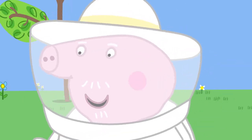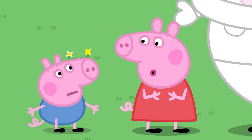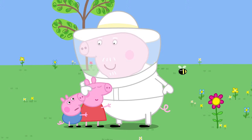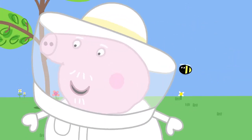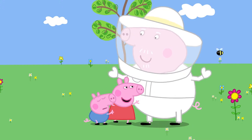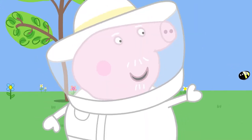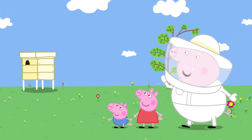Some people can even be allergic to their stings. Oh. Peppa isn't sure she likes bees anymore. But bees are also very helpful and kind to the world. They're the reason we have honey. I love honey. Bees make honey in hives, just like this one.